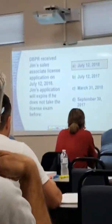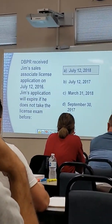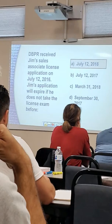Application has a 2-year cycle. 2 years from the date stamp. Not your license. It says license application. The application, one more time, expires 2 years after the date it is date stamped by the department. When the department receives it, 2 years from that date, it expires.